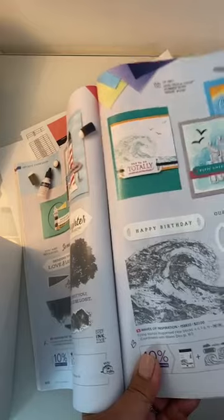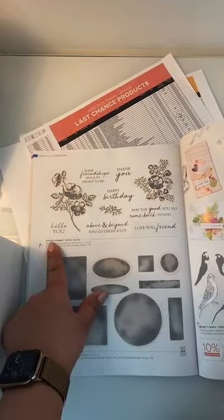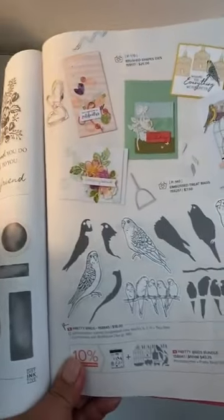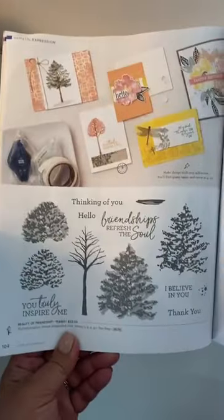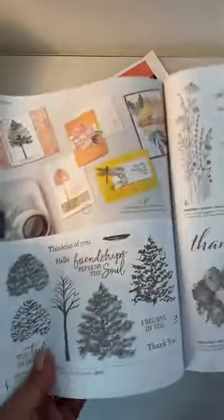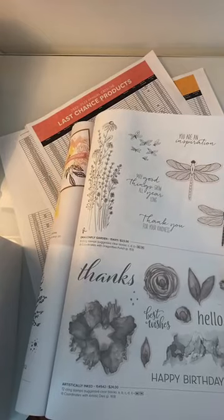Okay, Way of Inspiration is going to stay. This one is going to stay. Okay, Watercolor Shapes is retiring. Shaded Summer is retiring. Pretty Bars is retiring. Okay. Beauty of Friendship stamps are retiring. Dragonfly Garden is retiring. Artistically Inked.